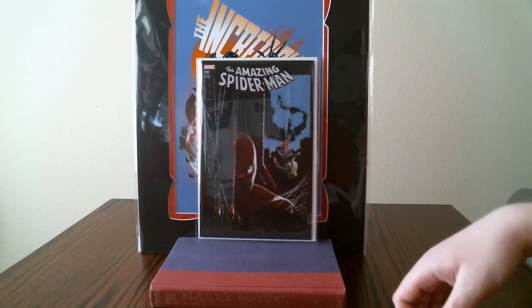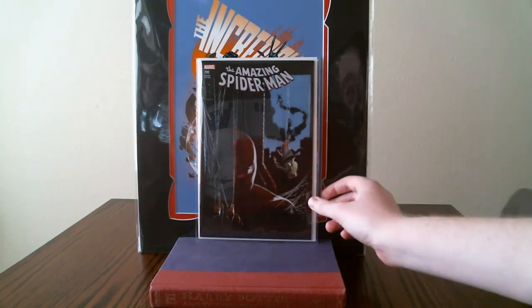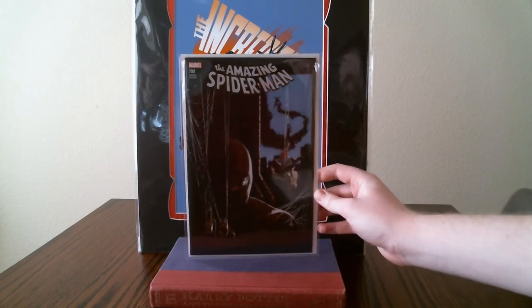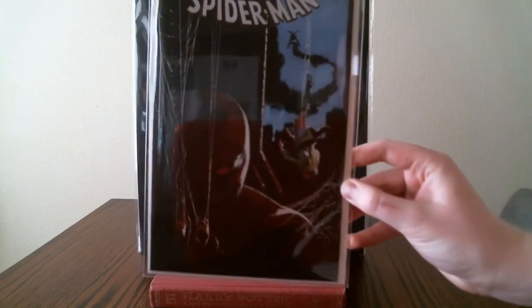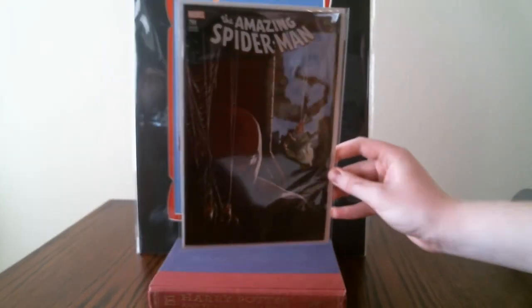This is a really good cover just from the story it tells, right? That's a pretty dark cover. It's a huge Spider-Man story there, with Goblin in the back. Really well done too. So I saw that, and I really liked that.